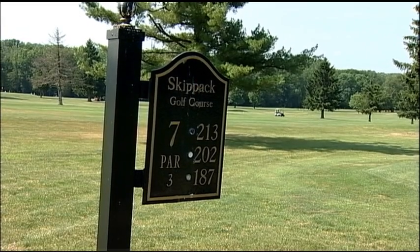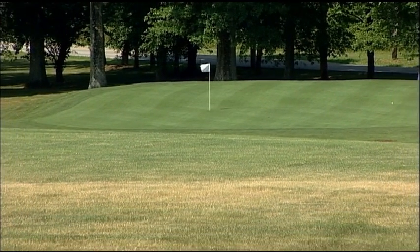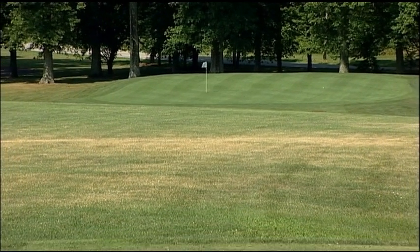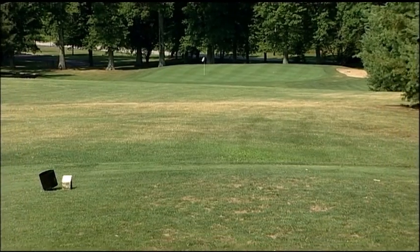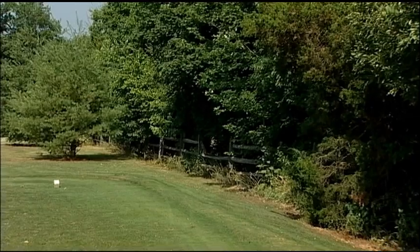Number 7 is a real nice downhill par 3. From the shorter tees, it plays 190, 195, and as long as 212 from the back tees, usually in the prevailing wind. And a little history about this hole: back in the 60s and into the 70s, it used to play as a par 4.